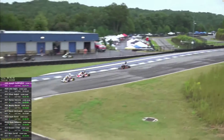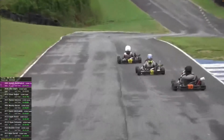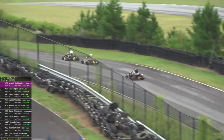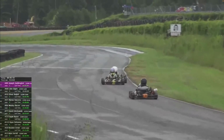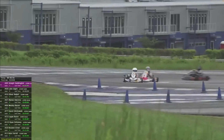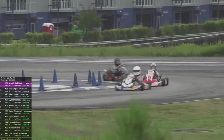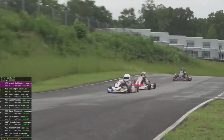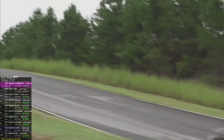It is worth noting Oliver Nybert ran a faster time than Luke Giglio did. So Oliver Nybert in that third place cart running slightly faster than Luke is. He could be waiting for a better position to go ahead and sling past him there if he keeps up these faster lap times. And if you're Oliver, you might be thinking, all right, if Joseph and Luke get together, I'm kind of in the catbird spot. I might be able to get an easy win and make my move.